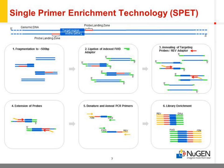We then, in step number 5, denature and anneal PCR primers that are specific to the reverse and forward adapter sequences to expand those molecules. And then in the final step, number 6, we've generated an enriched library that's specific to the target regions designated by the different probes. So now to look at this same mechanistic approach in a stepwise fashion shown on the next slide, we have the workflow for the Ovation target enrichment systems.